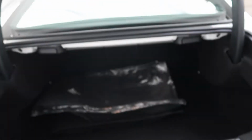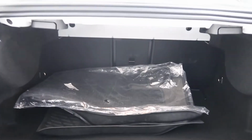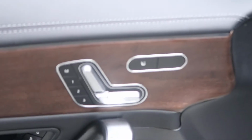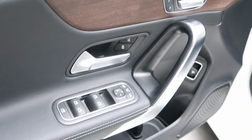Opening up the tailgate, we've got a set of clean all-season floor mats and regular floor mats. Fold down rear seats. Coming up front, this one does come with the Premium 1 package, which is going to give you blind spot assist. A nice burl walnut trim, heated seats, memory seats, power windows, an LED logo when you open up the door.